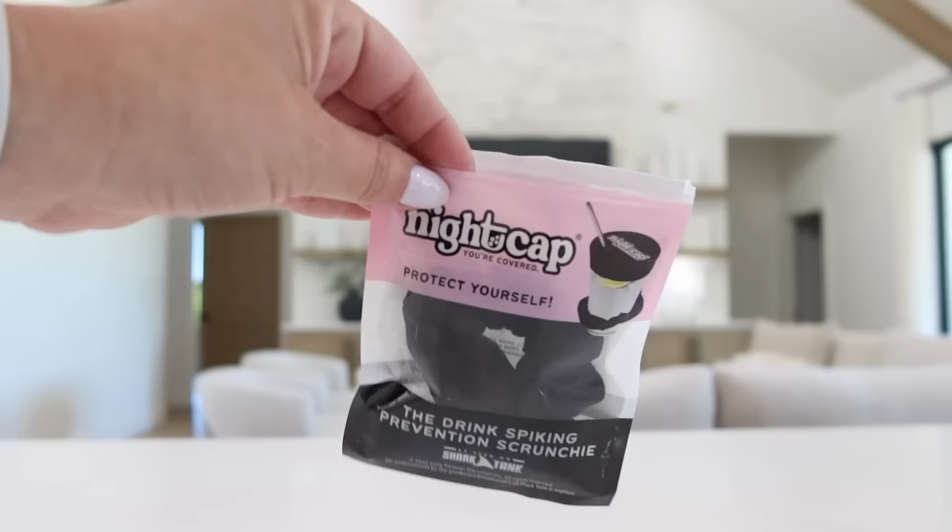Attention, all parents of graduates. Maybe they just graduated this year. Maybe you have kids in college. Maybe they aren't going to college, but they're still out in nightlife. I feel like it's very much that age. This could also be, you know, someone our age, a little bit older, but I love the person that invented this. So it's called Nightcap.